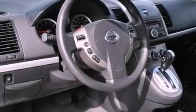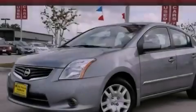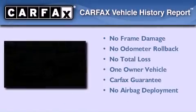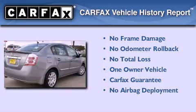With an EPA estimated rating of 31 miles per gallon on the highway, this automobile does not compromise its fuel efficiency for size, comfort, or fun. This Nissan has had only one owner, and it qualifies for the Carfax buyback guarantee.